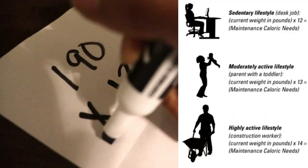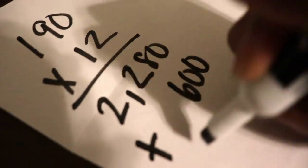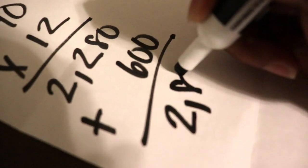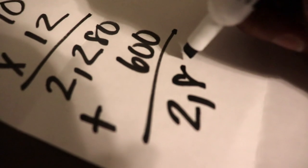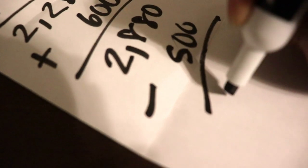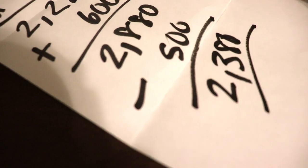started, I was 190 pounds, right? But because I don't do nothing, technically speaking, I should intake 2,280 calories, right? But because I do Insanity, I need to go ahead and add 600 more of that. So technically speaking, I should be eating 2,880 calories. But because I'm trying to lose weight, I need to take 500 off of that. So I need to be eating 2,380 calories a day.